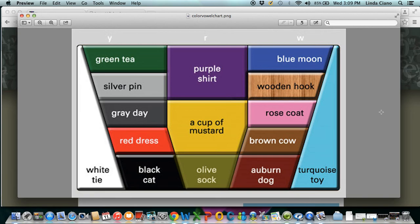Now, I'm going to jump in and say Auburn dog. We have to spend a moment talking about Auburn dog because Auburn dog is an East Coast sound. For those of you who come from California and places other than East Coast cities, you might say something along the lines of, I'm going to try my best here, orange door, which is not a New York City sound. We say orange door. Yeah, but we also say Auburn dog. And we say Auburn dog.